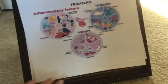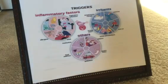And lastly, triggers. I just saw this and I thought this is a really good slide. So I figured I'd put it together and print it off, and it just talks about more triggers for asthma, those irritants.